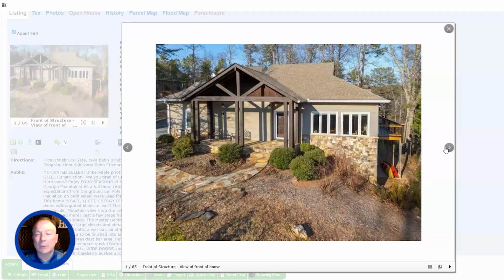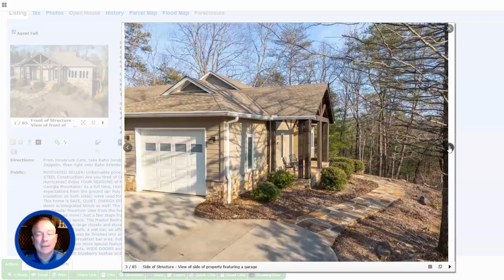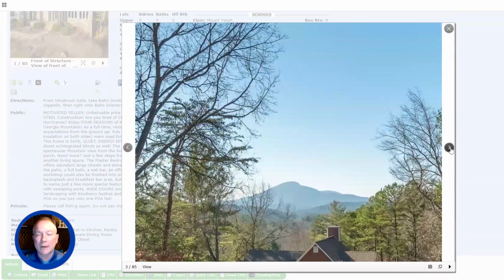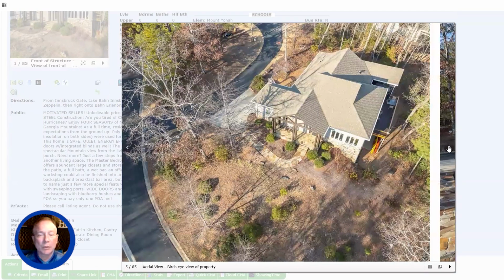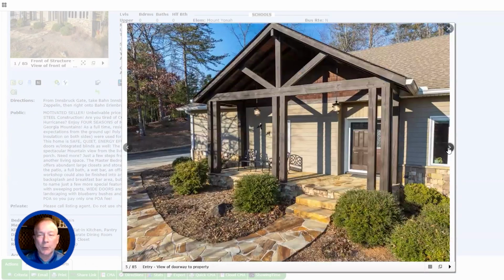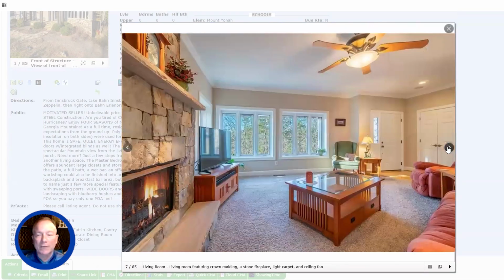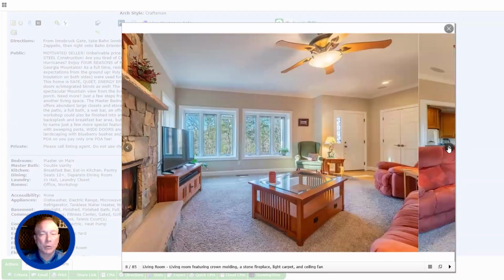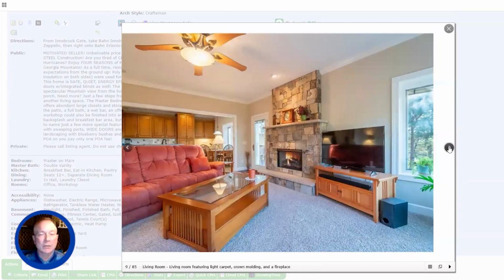So nice walkway, front porch, got some stone fronts. As you can see here, this home offers some beautiful views of the mountains. A lot of people are looking for that vacation mountain home, wanting to really have some beautiful views of the mountain. They can sit on the back porch, drink a cup of coffee, maybe have a glass of wine, and just really enjoy the quietness of what the beautiful North Georgia mountains have to offer.